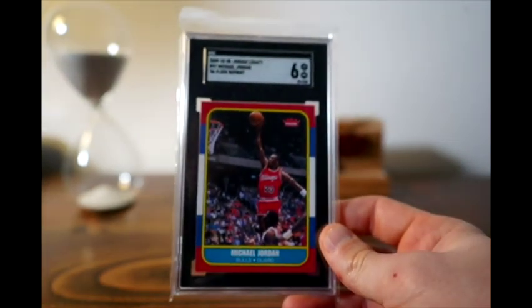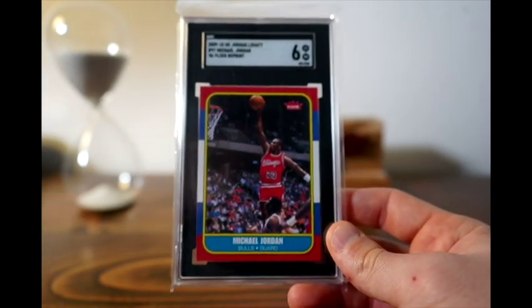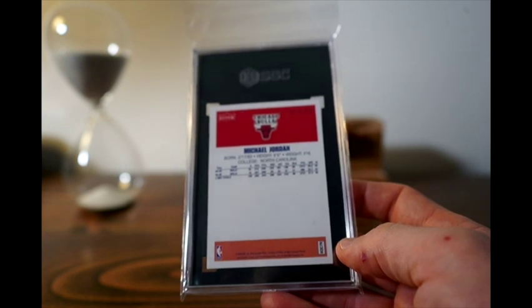Also did find in that collection, in 2009-10, Jordan Legacy Collection, the 86 Fleer reprint. It's a reprint, but still a good card. Was surprised to see this come back a 6.